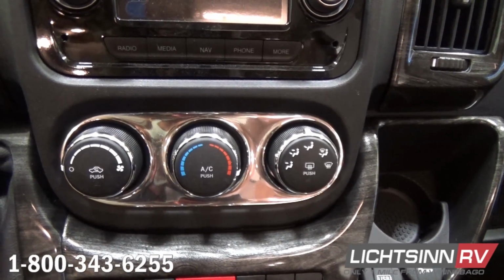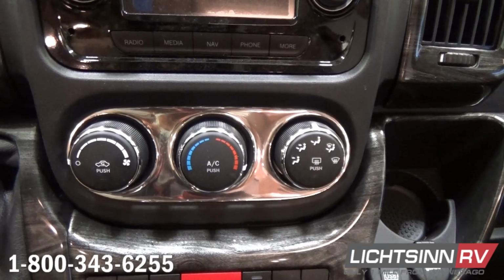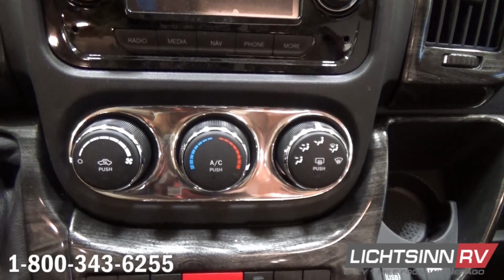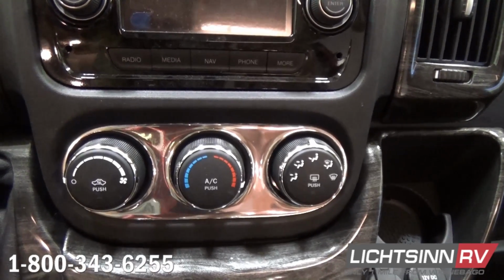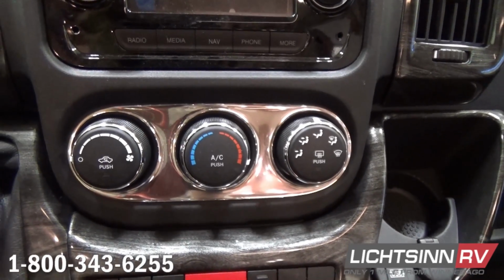Complete heating, ventilation, and air conditioning controls are included just down below here. We have your hazard lamp switch, fog lamp controls, multiple USB and 12-volt PowerPoint stations are included throughout.